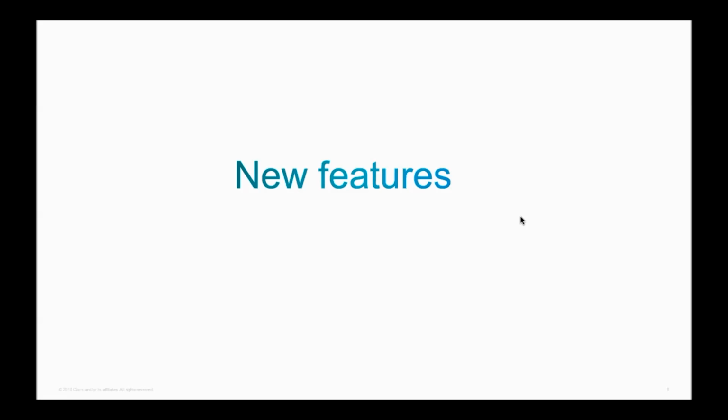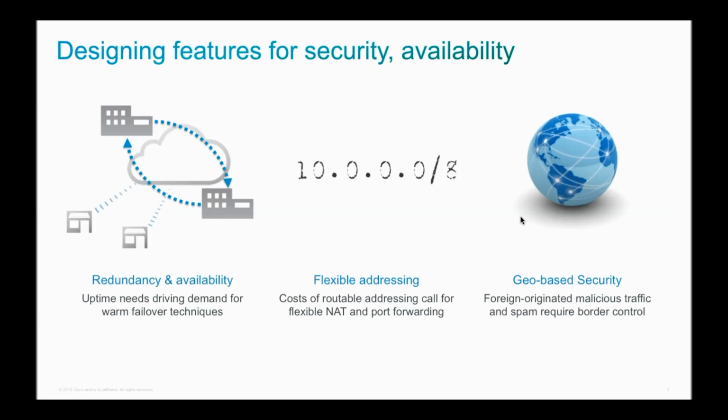So without further ado, I do want to go in and get right down into the new features of the MX. We're really excited about what we have to announce today. We often get asked the question, why did we choose the features that we did for this particular update? And I'll just say there are many, many variables here.